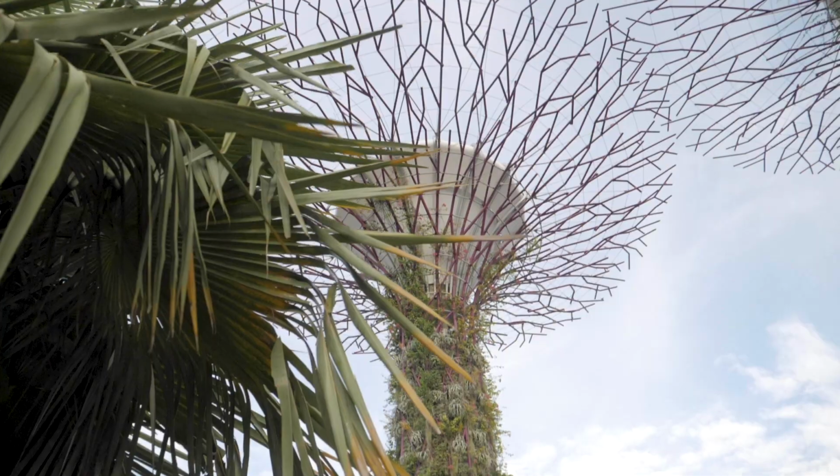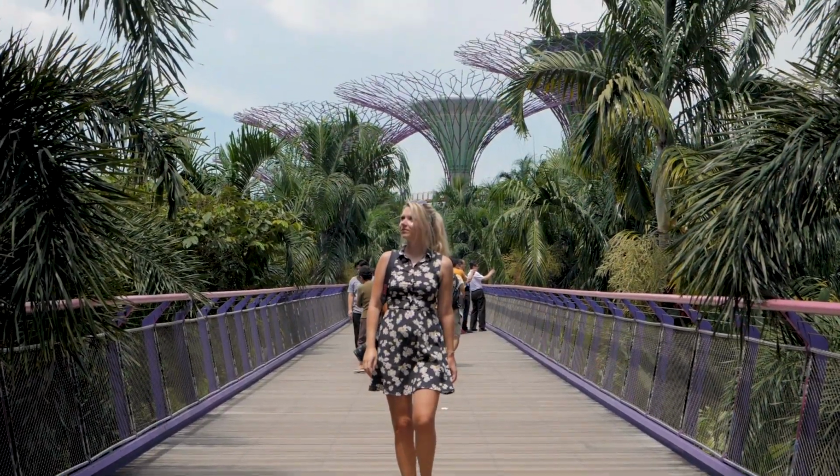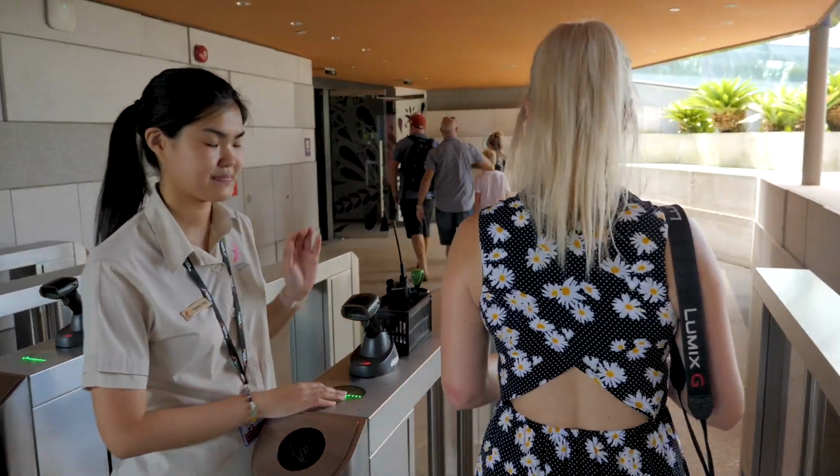We have just made it to Gardens by the Bay. You could easily spend a whole day here, but we'd recommend at least a few hours. To walk around, a lot of the gardens is actually free. It's only the two conservatories and the skywalk where the Supertrees are that you need tickets for, and these cost $28 for both domes. So first up, we're heading into the Flower Dome.